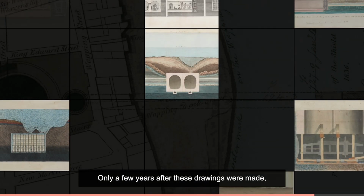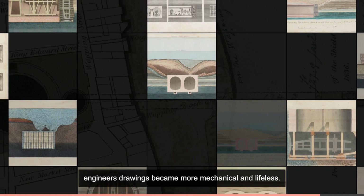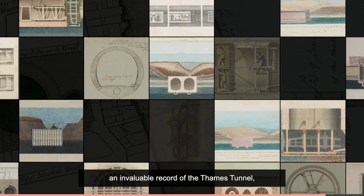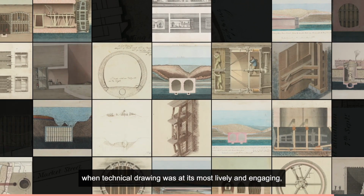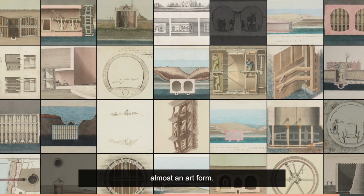Only a few years after these drawings were made, engineers' drawings became more mechanical and lifeless. So not only are these drawings an invaluable record of the Thames Tunnel, they also represent a lost world of design when technical drawing was at its most lively and engaging, almost an art form.